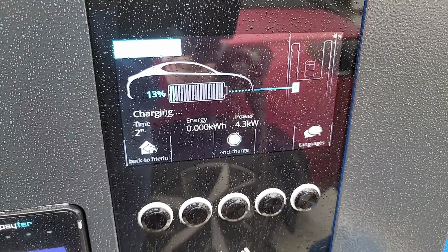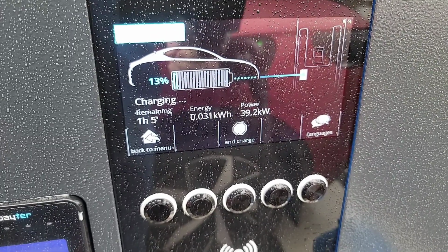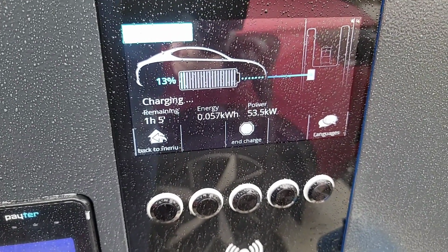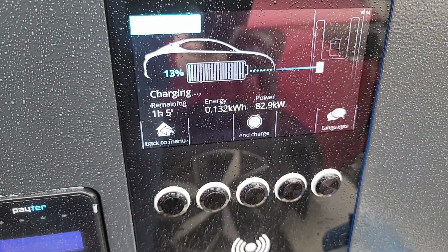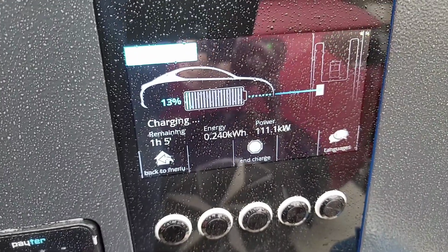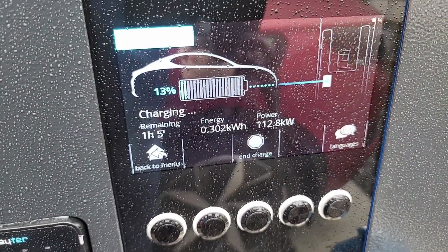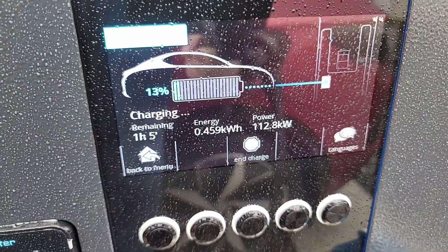Now let's have a look at the power. 11, 18, 25, 33, 39, 45, 53, 60, 74, 82, 89, 96, 104, very good, 111, 113, 112. That's good. 112 kilowatts is not bad.